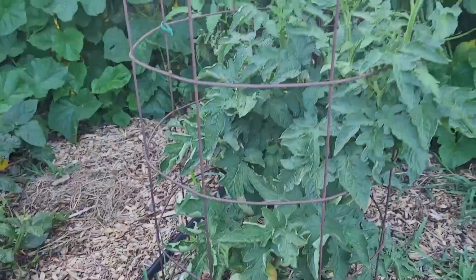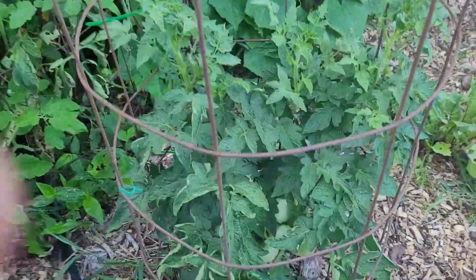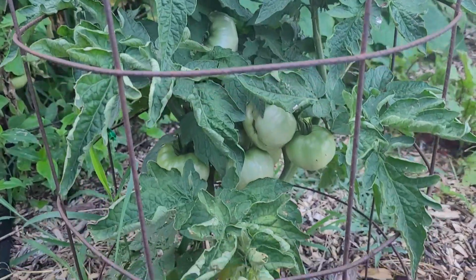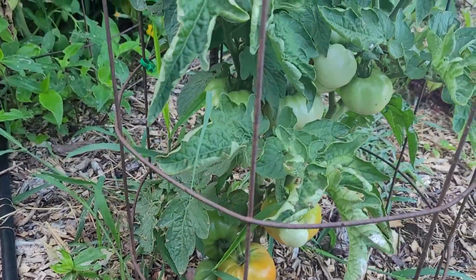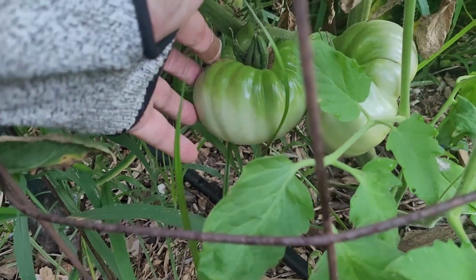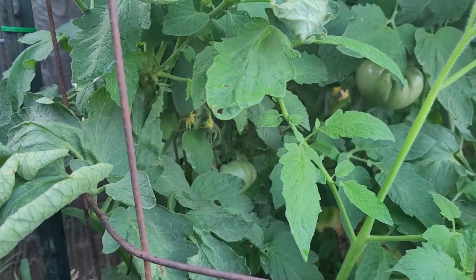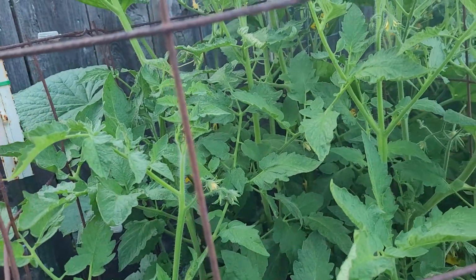And let's get over where we can see this one a little better. Whoops. There. You can see there's quite a few tomatoes on it, as well as the ones down at the bottom. Here's the Belgium Giant. It's got a couple of really big ones down at the bottom, and there's a couple more up higher on the plant. I'm not sure if there are any way up towards the top. I'll have to give it a better look one of these days.